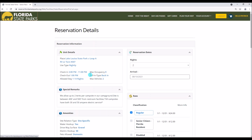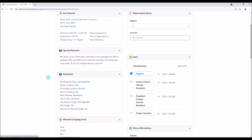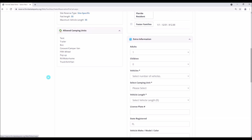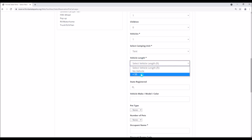On the Reservation Details page, check over the specifics of your booking one more time to make sure the dates and campsite information are all correct. Once you're satisfied that everything looks good, fill in the remaining sections. Once you're finished, please review our terms and conditions and select Reserve Unit. From there, all that's left is to enter your payment information and complete your reservation.